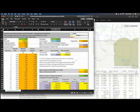So what we're going to want to do is in cell I5, we're going to put the population in, so it's 10,328. And then 22.5 is already there. At select spectrum's public guidance, 5 cents per megahertz pop. Keep in mind, everyone's bid is their own. Please bid whatever you're comfortable to bid.